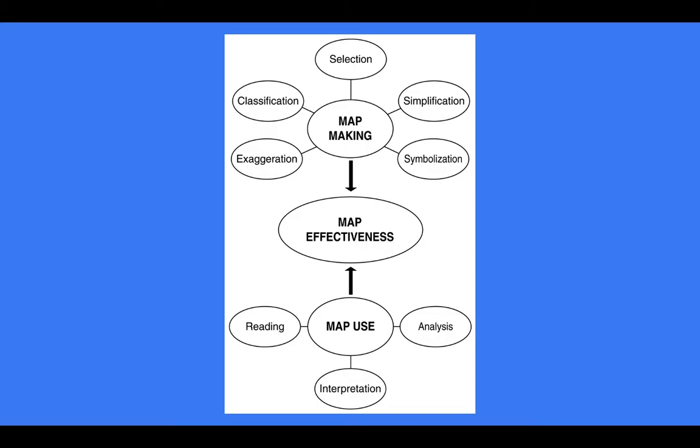So we have this map making side and we have this map use side. And so the map making side, that's the cartographer, that's the person making the map. That person is going to follow a set of rules and make a map that isn't completely oddball stuff that's idiosyncratic. It's based on convention, right? Consistent ways of doing things.